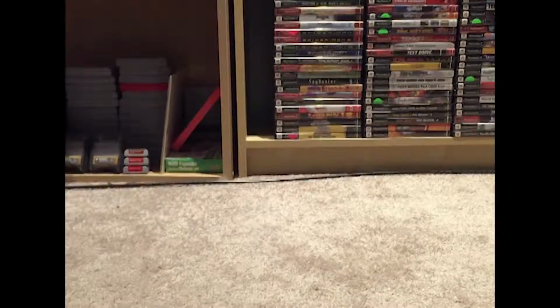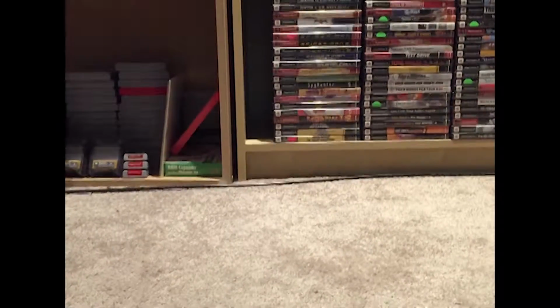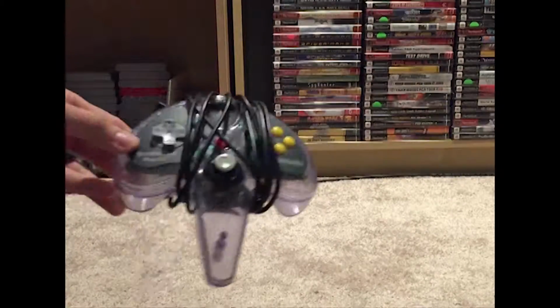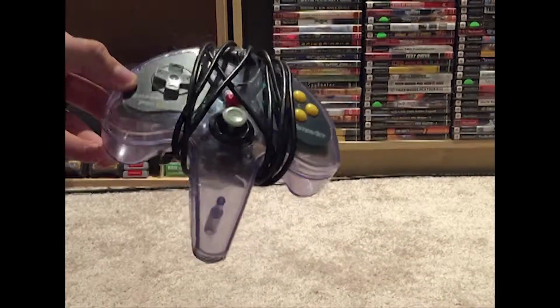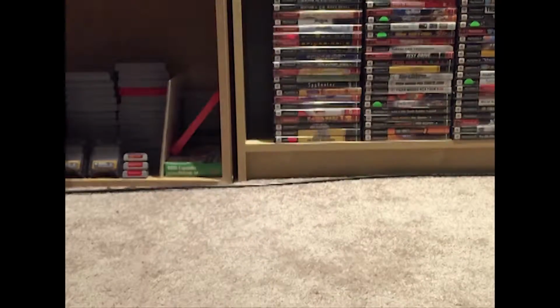I also got a Nintendo 64 system, complete with the AV cord, the power cord, and a couple of controllers. I got a Shockpad Pro 64. I never had one of these. This is pretty cool. I don't know how comfortable it is. Doesn't look comfortable at all. Then again, the Nintendo 64 wasn't really comfortable. So something to add to the hardware collection.